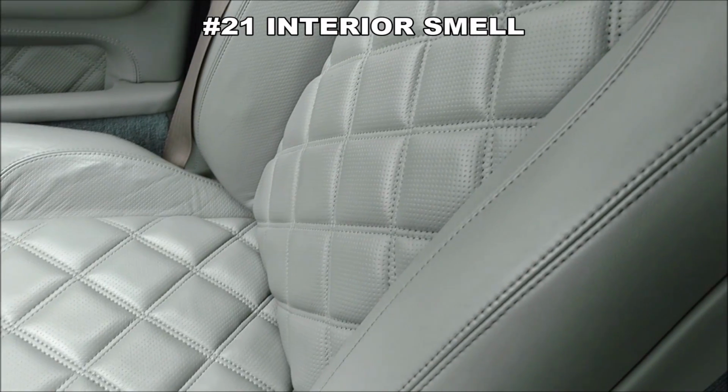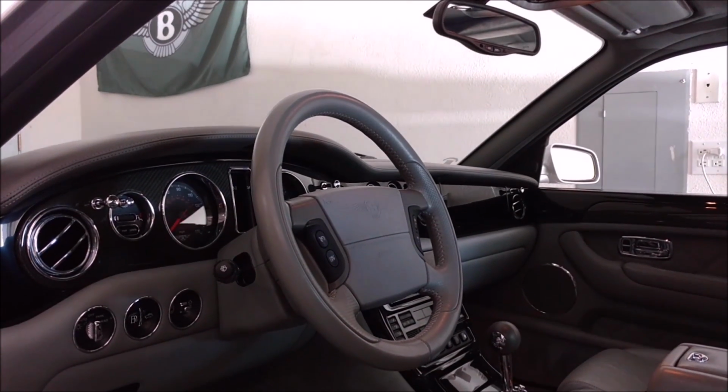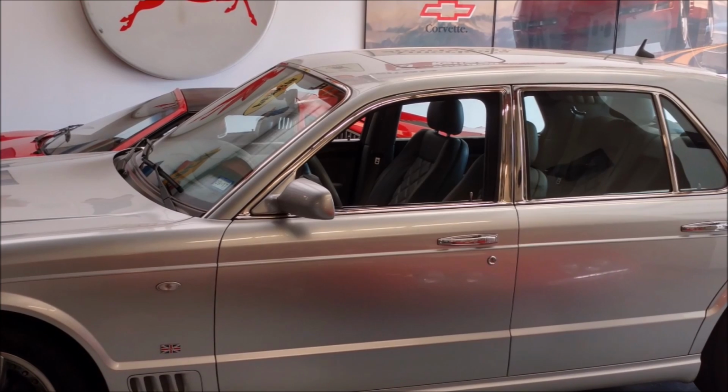The smell of the interior. Now, it's hard to convey this in a video. There's just something about the leather and the other materials that make this car smell so distinct. One time I left the window down in the garage and the next day the whole garage smelled like the interior of my Bentley. And let me tell you, that's a good thing.